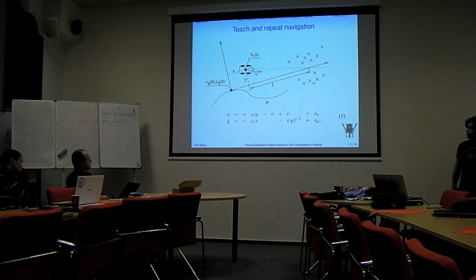If you look at the Y component of the robot position, then again there is something that comes from the rotation. And the speed that the robot is moving in the Y component is given by its ability to drive towards the feature that it sees in the front. So the closer the features are to the robot, the shorter is this triangle, and the faster the robot converges to the original trajectory. Again, there is some noise that we have to add because of the sensors and the odometry, etc. So this is the motion model of the robot.